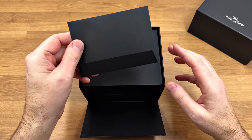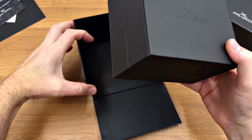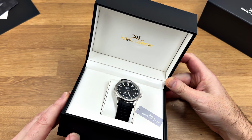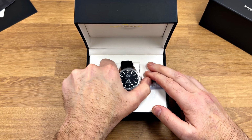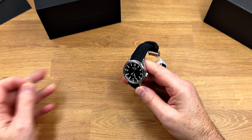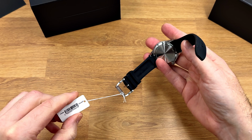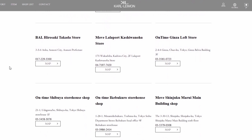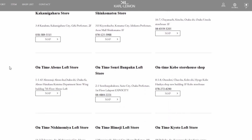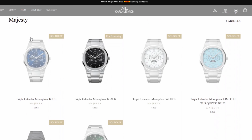Today I'm going to be showing you the best watch Carl Lemon has to offer, a relatively unknown Japanese watch brand set up in 2017 by a couple of university graduates. Now, you may know very little about this particular watch brand, but in a very short period of time, they have grown this brand to the point where their watches are now sold in 41 high street stores across Japan. They also have a fairly large selection of watches, 7 different models, 50 variations available.